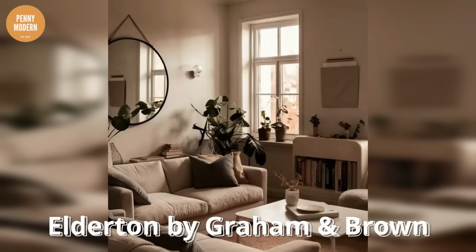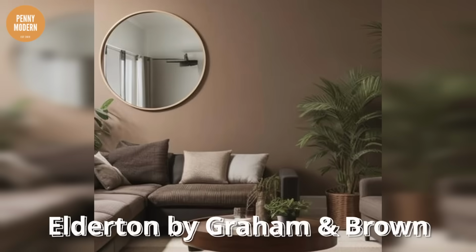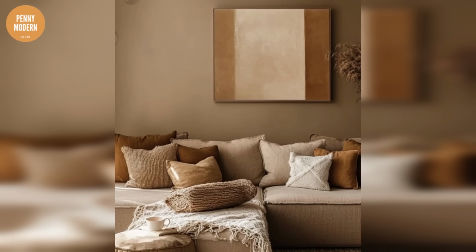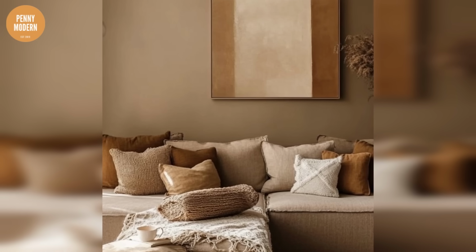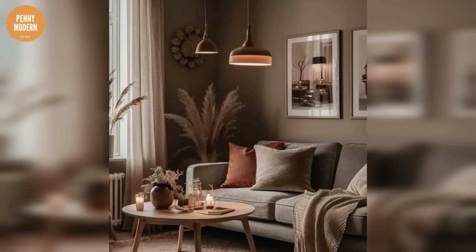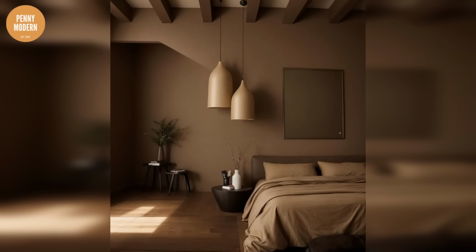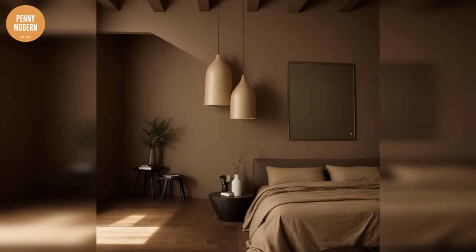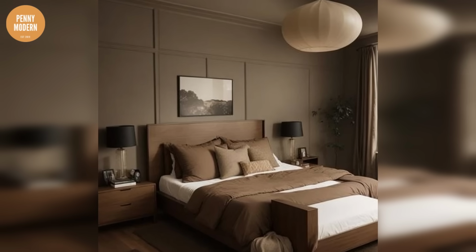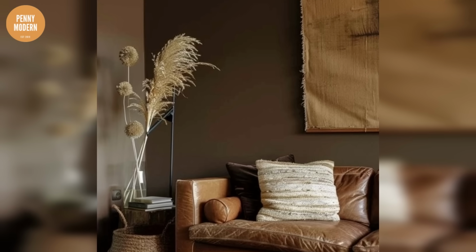The next timeless paint color that I wanted to tell you about is Elderton by Graham and Brown. Now this is a smaller paint company, and Elderton is a rich, darker, neutral tone brown, and it's a chameleon color that can be sophisticated, but it also can be very cozy depending on the mood of the space it's in. And one thing to note, most paint companies, even like a Home Depot or Lowe's, can do a color match. So you can tell them this color that you want, Elderton by Graham and Brown, and they can color match it for you right there in your big box retailer.